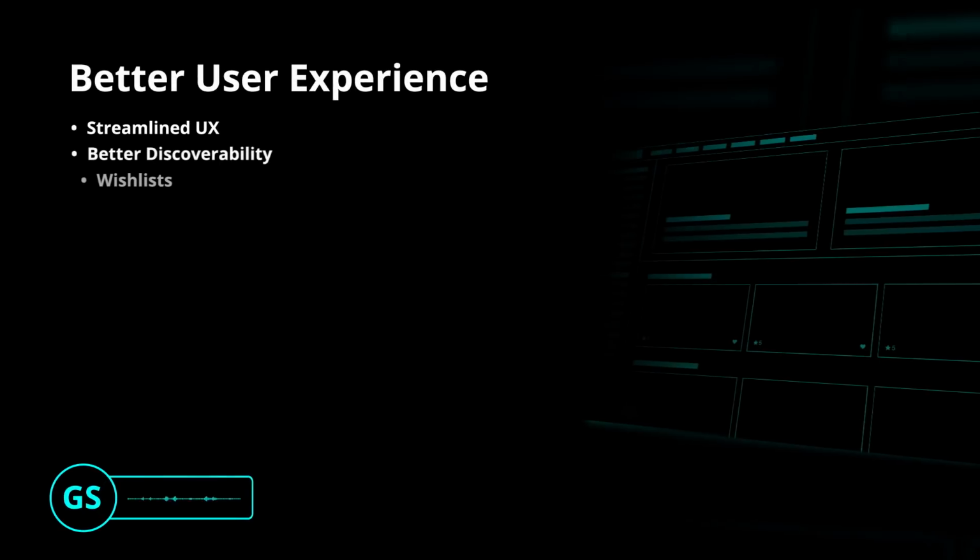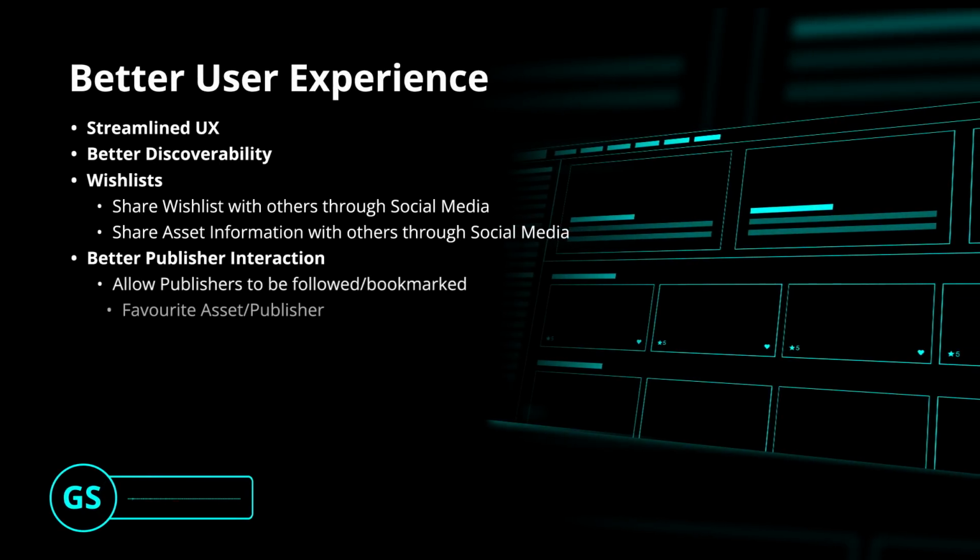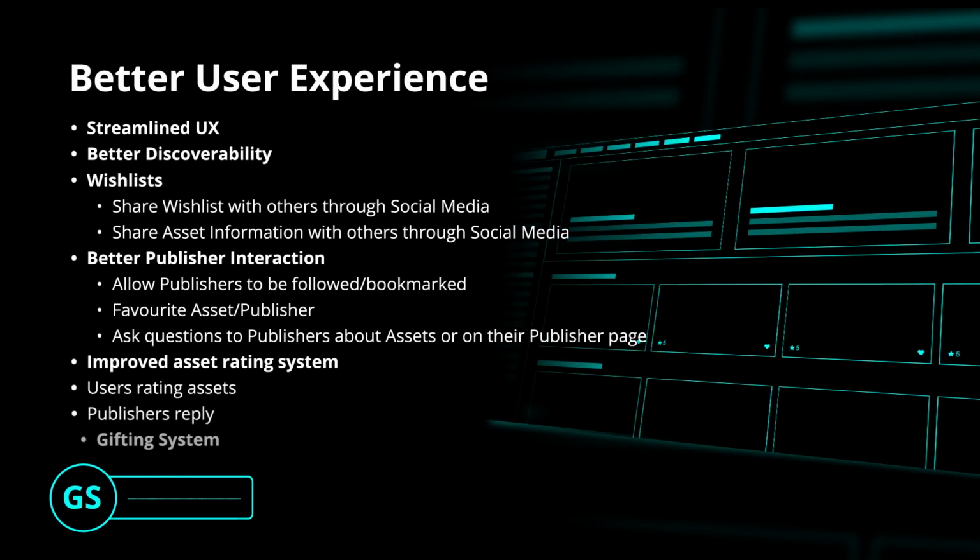So the marketplace has needed an update for a while, and what we're going to do is completely remake it. We're going to overhaul the whole UX of the site, providing a better front-end user experience for those who are looking for assets, and make it much easier to find the thing that you need. Also adding things like wish lists, ratings, and the ability to speak with publishers.